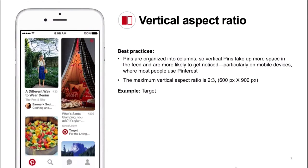Most people are browsing Pinterest on their mobile phone. And as you know, pins are organized into columns, so vertical pins take up more real estate within the feed. A great aspect ratio is the 2:3, or 600 pixels by 900 pixels, which is seen in the girl in the blue skirt. Target uses a little bit more creative space, seen here, to tell a different type of story with this elongated tent.